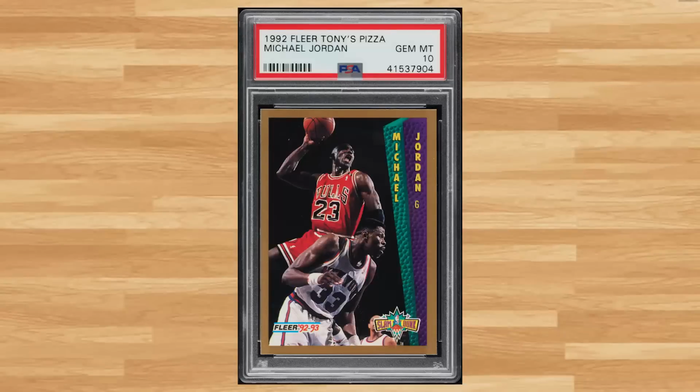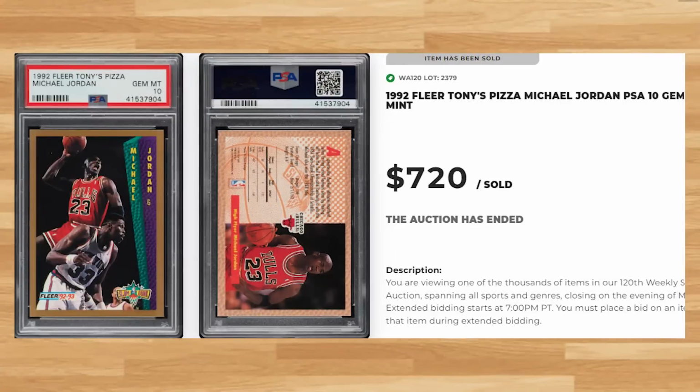Up next at number 14 is this 1992 Fleer Tony's Pizza Michael Jordan. This was a PSA 10, and it sold for $720.